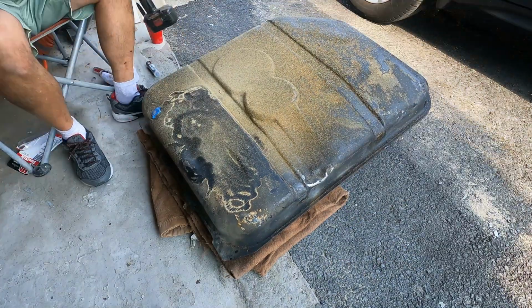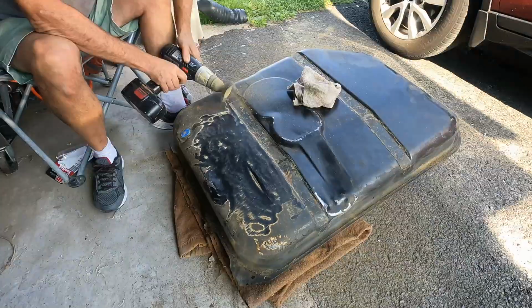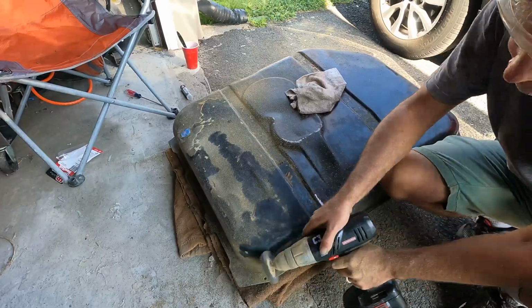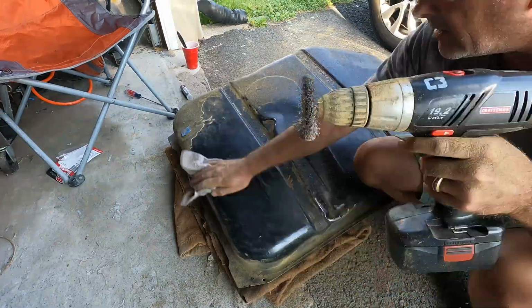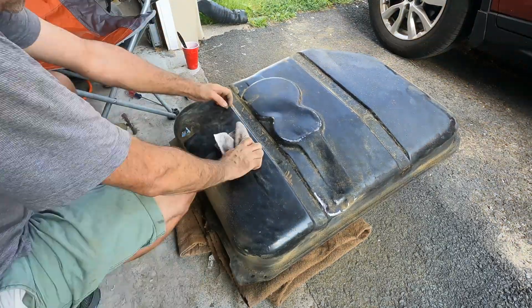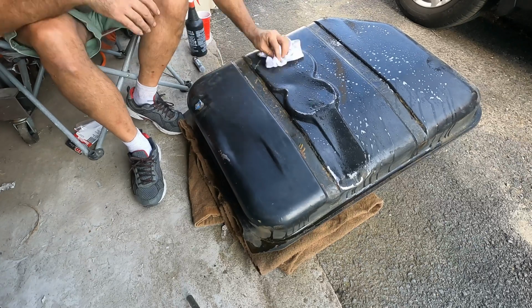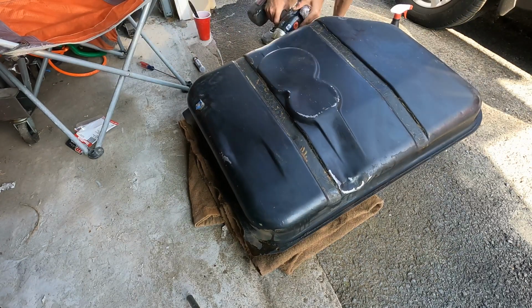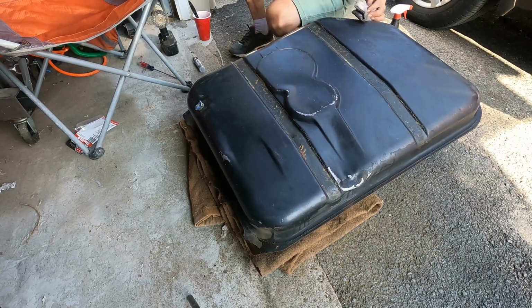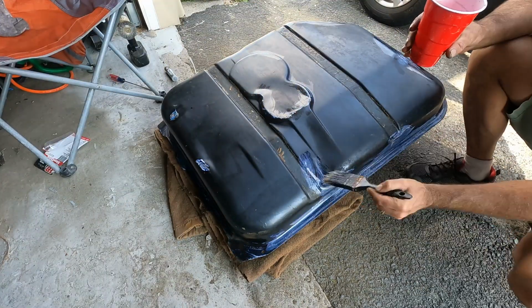On the bottom of the tank was a pretty thick layer of either some sort of coating that's put on by the factory, or maybe just dirt and oil and everything else. So I used the wire brush to clean that off pretty thoroughly. Then we applied the Core Seal to that area as well.